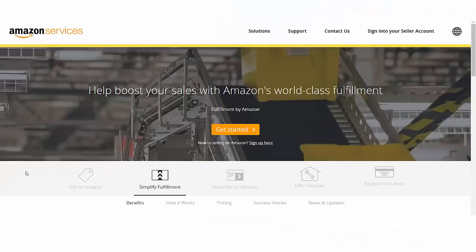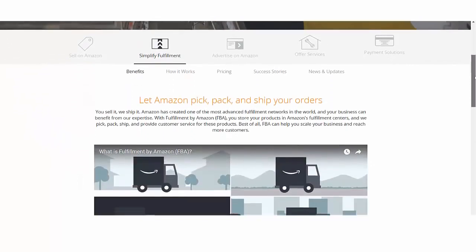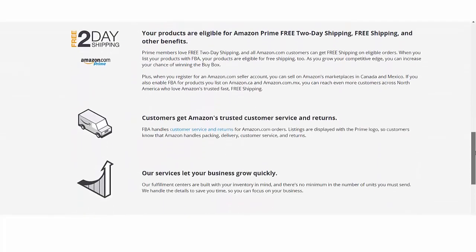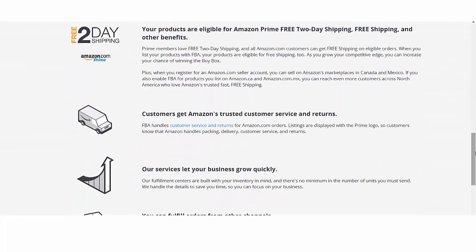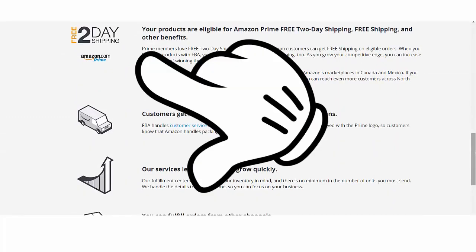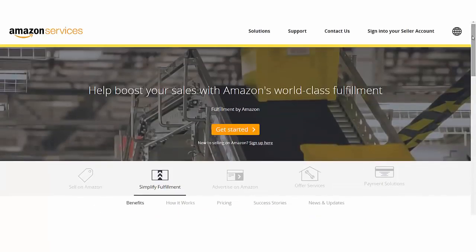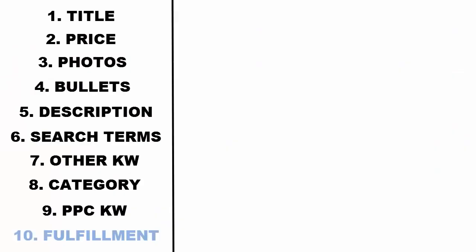And number 10, fulfillment. Use FBA, fulfilled by Amazon, and not FBM, fulfilled by merchant, which means shipping yourself to Amazon customers. Aside from handling your shipping and most customer service, using FBA makes you instantly eligible for Prime 2-day shipping. Plus, there is anecdotal evidence to suggest that Amazon favors FBA-fulfilled listings in search results, and why wouldn't they? Amazon increases their revenue that way. So, if at all possible, use FBA, fulfillment by Amazon.